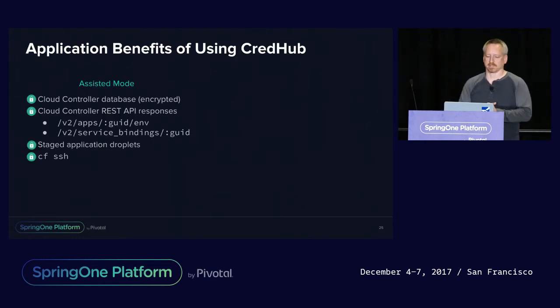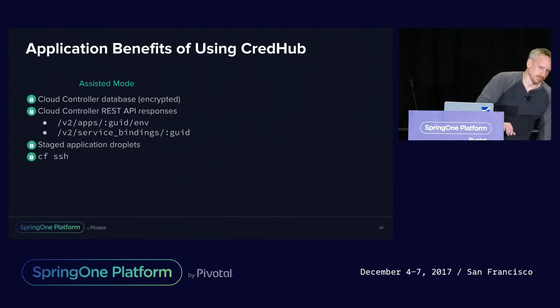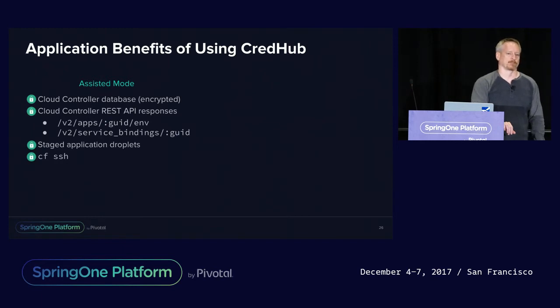So in this assisted mode, if we go back to where credentials are stored, credentials are still stored in the Cloud Controller database, but the credentials will just include that CredHub ref and nothing else. So, while creating backups, how would you inform that you need to use CredHub?